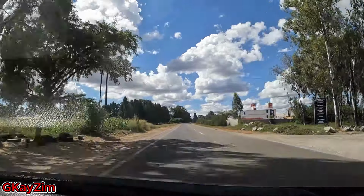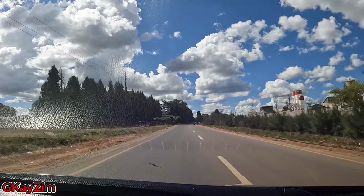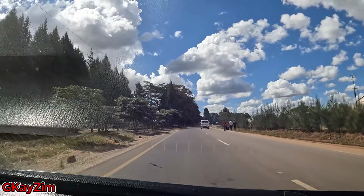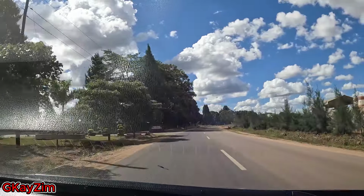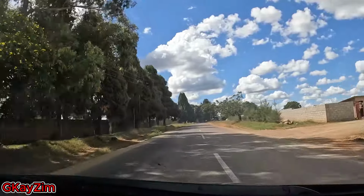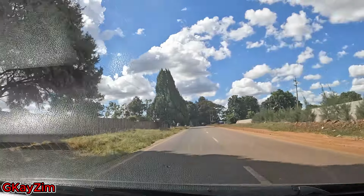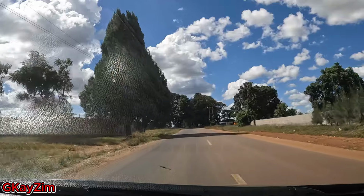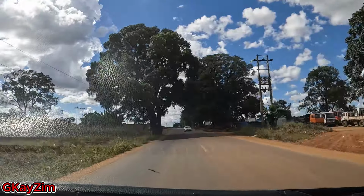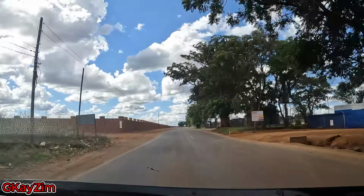And here we're just passing Pomona Stone Quarry. They do quarry stones, and they do bricks as well. Just passing Pomona Barracks as well. And this road was recently done. It's called Alps Road. It was rehabilitated and it's looking good. So let's go and see the waste management at Pomona Waste Management recycling plant that they did recently. And I think it's looking good.